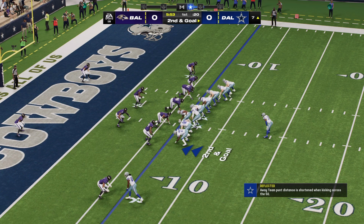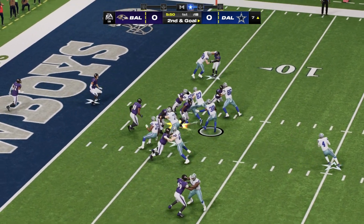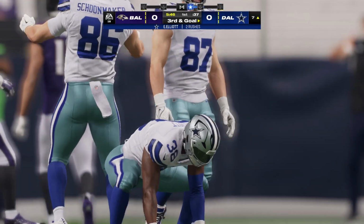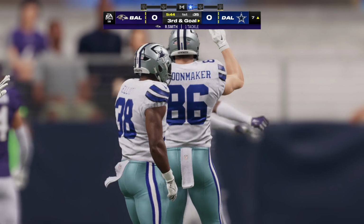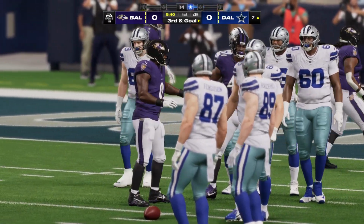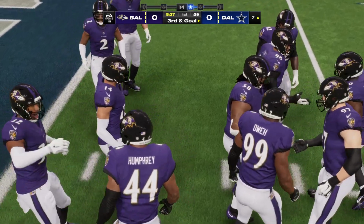Finish it up. Come on, man up. Let's make something happen. Inside give to Elliott. And he is met at the line of scrimmage, and he goes down right there. No gain on the play there. They're going to need to come up with something better here on third and goal. And they've stopped them on the first two downs.